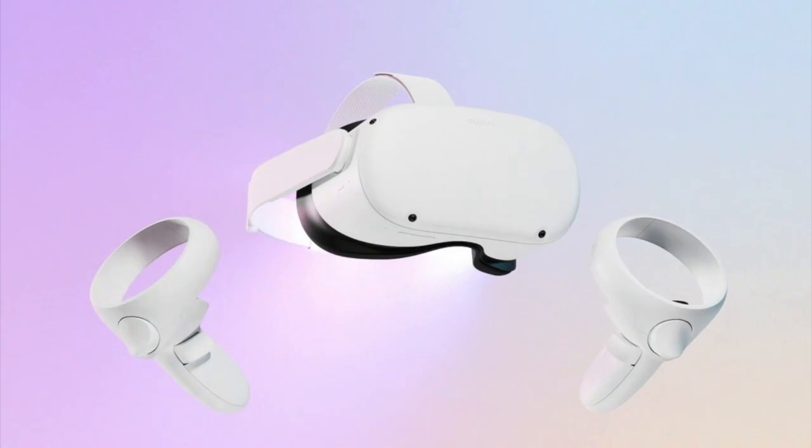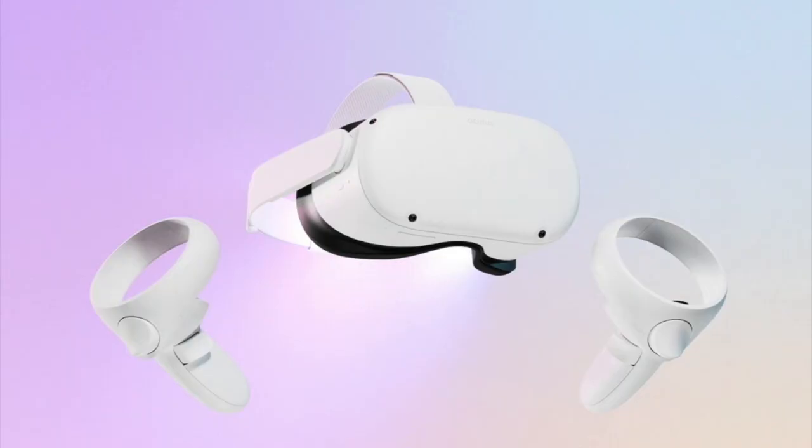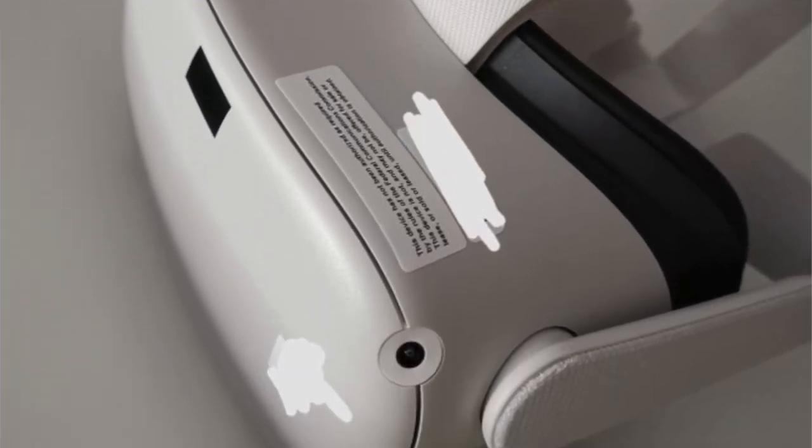This is probably Walking Cat's most impressive leaking spree, as we've seen the Reverb G2 and HoloLens 2, but for me this is the most impressive one by far. 3 images, but today is even more special as we have the headset in real life, supposedly that is. But yeah, let's take a look.